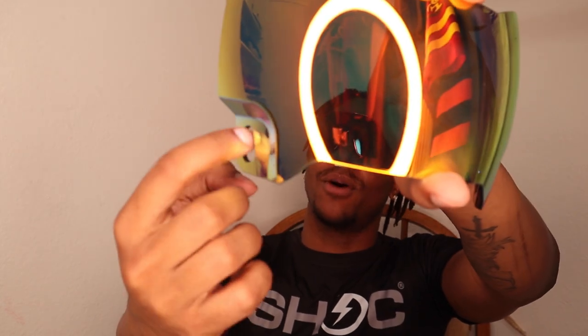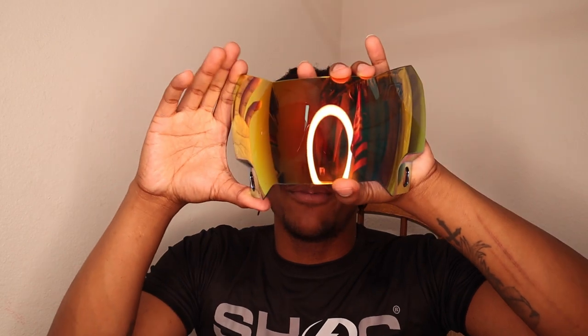But this is what I was talking about for the 0G Plus. You see how this holds like this? This helps it fit better for other helmets, bro. But look at this, bro. This is nasty. Bro, this makes me want to play football again. Let me know if I should go back and play football again, bro. The Inferno colorway is nasty. I'm literally looking at my reflection, but just the way that this looks, bro, is so freaking fire.